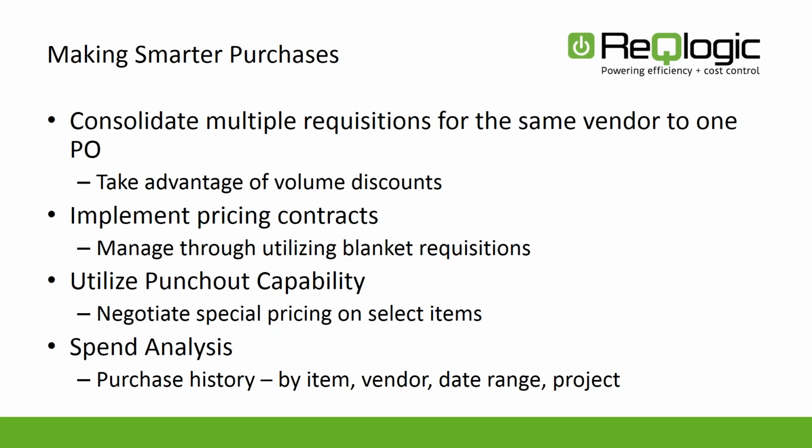So the punch-out capability, I mentioned this on the last screen. Many times when you're going out to this office supplier, you don't want to see their whole site. You only want to see a portion of that site maybe, and maybe you have select items that you buy, and maybe you've negotiated special pricing on these. So you can go out to that website and see the special pricing, the select items. And again, you're making smarter purchases because you're restricting those requesters to selecting the items at the prices that you've negotiated.